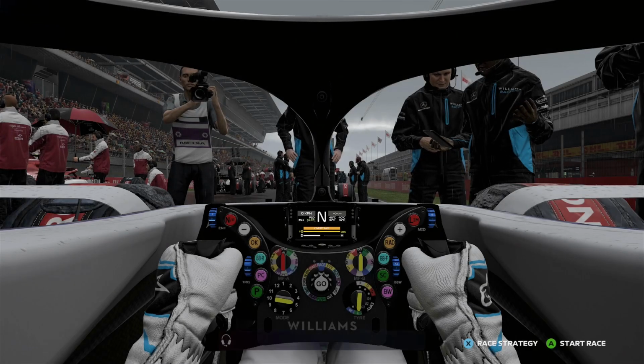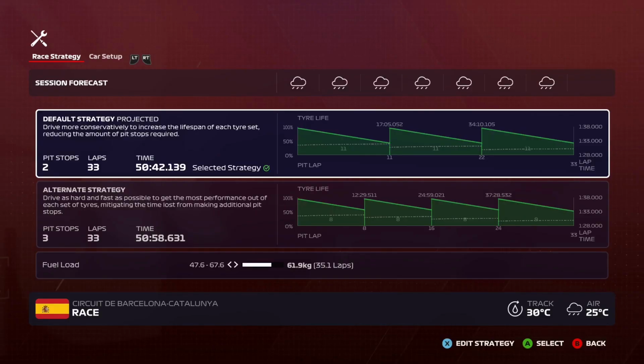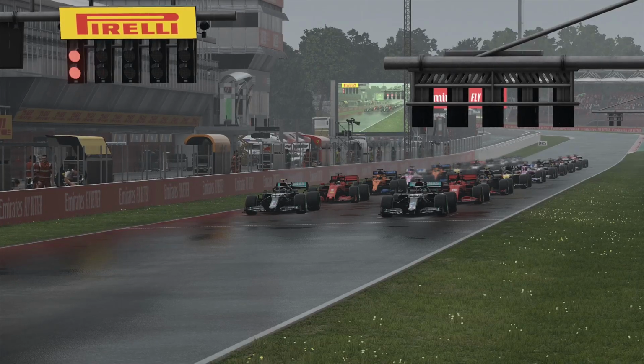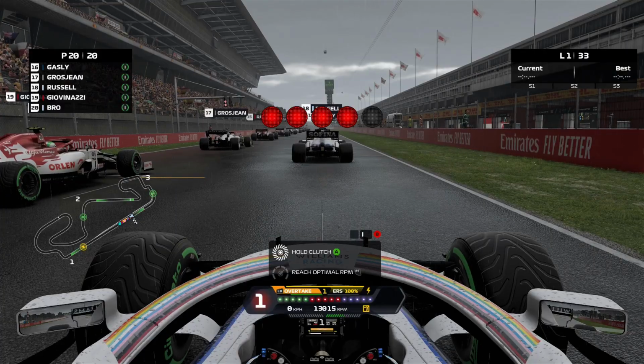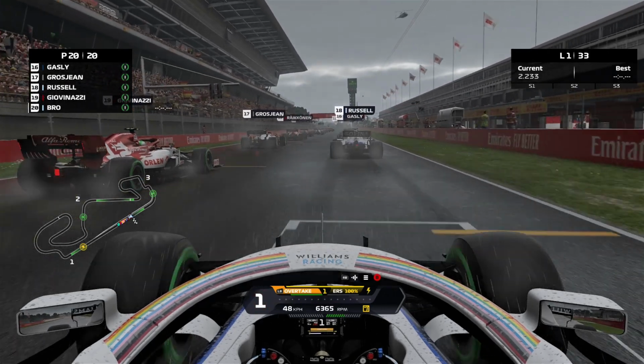Here we are now on the grid, starting from all the way back on P20. And it's a rainy afternoon, and it will continue all throughout the race. So we have a 2-stop strategy, all on intermediates. We are going to underfuel the car so we can have a more aggressive start and save fuel in the latter stages of this race. So without further ado, let's start the Grand Prix. Here we go, starting the Spanish Grand Prix. And it's lights out and go, go, go!